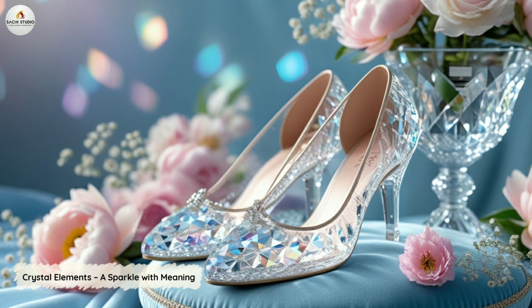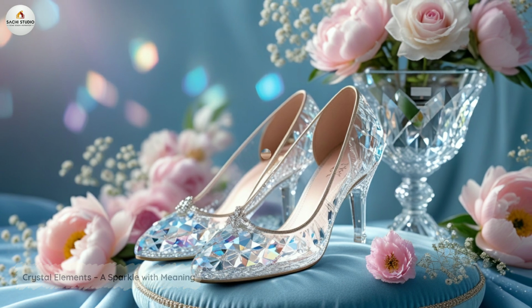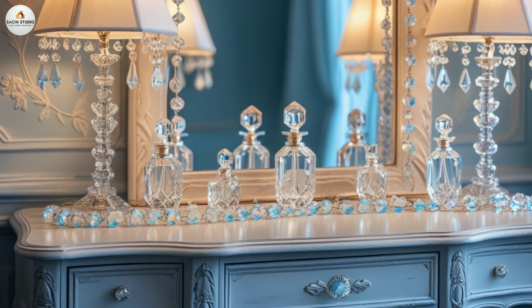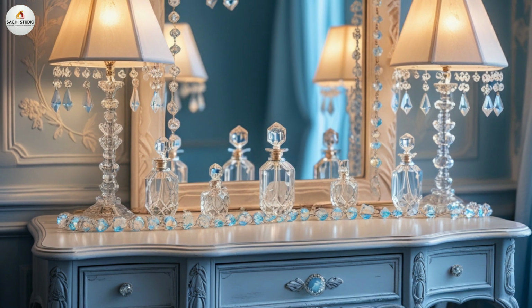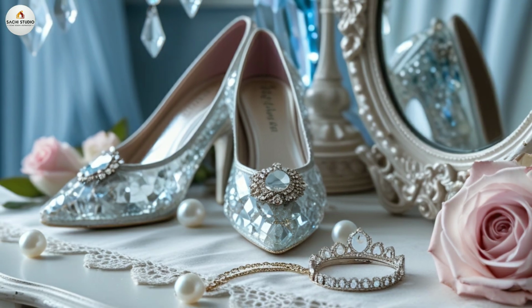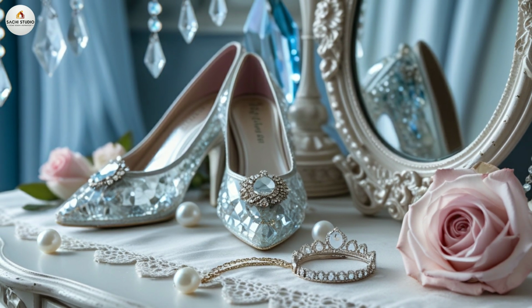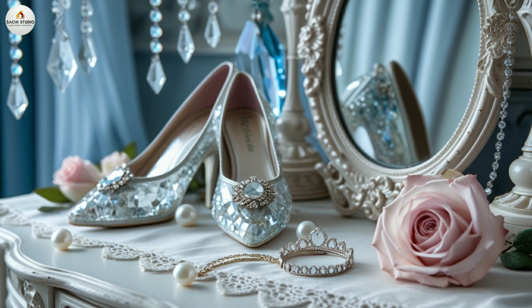Crystal elements, a sparkle with meaning. Let's begin with crystal, a material that has long symbolized transformation, clarity, and grace. In this room, it becomes the metaphor for Cinderella's iconic glass slipper, fragile, brilliant, and unforgettable.